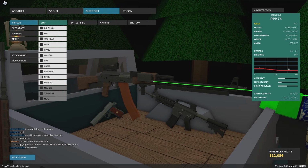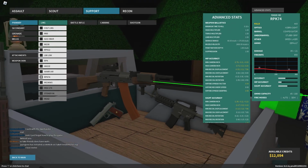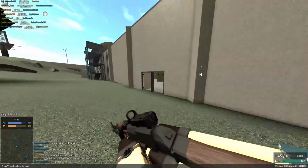Basically just a bigger version of the AK-74, to be honest. Pretty similar stats, too. Just pretty much the main advantage here is I think it has a better damage range, better penetration depth, probably better velocity. And it also has an increased magazine size. It has 45 instead of 30, which is quite a significant increase.